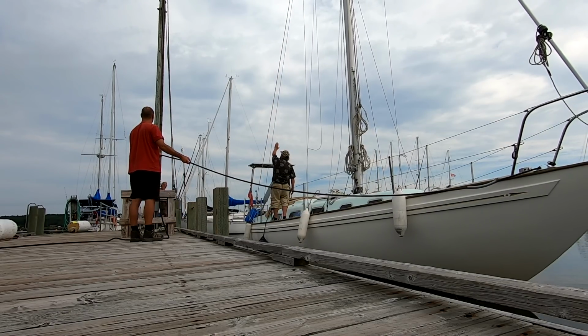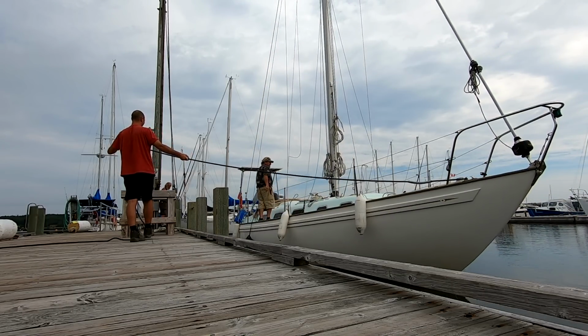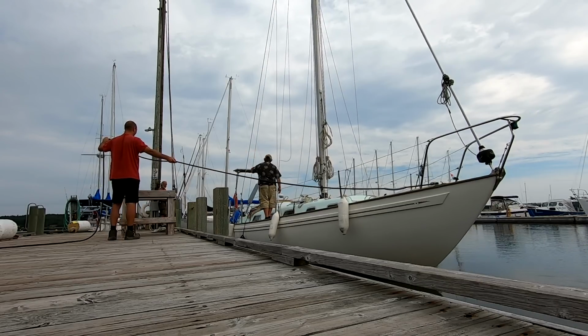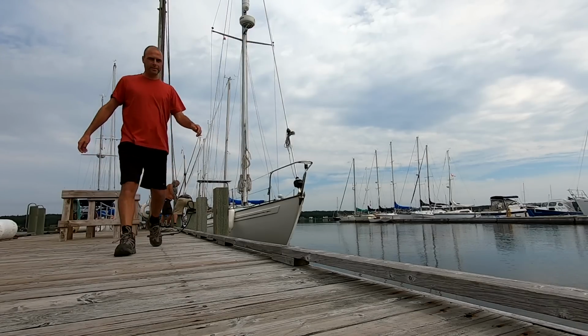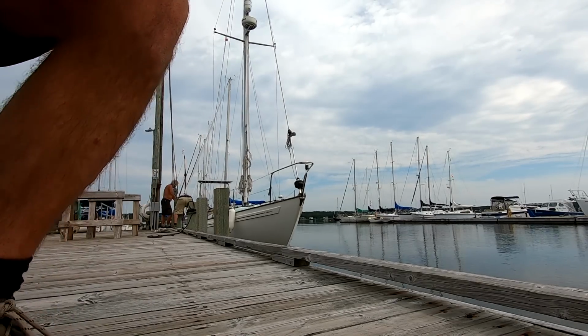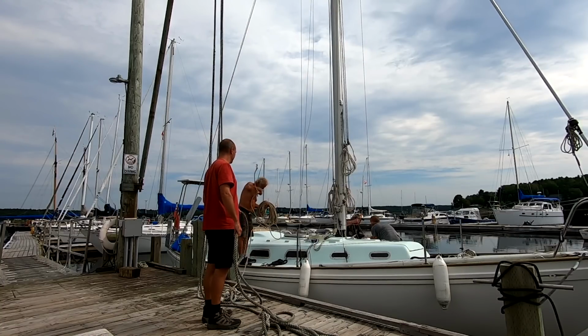Basically, that boom's going to swing out, and we're going to lift from the back loose. And basically, the mast has to be almost all in place and ready to go. Okay. Hold up the mast, we're ready.